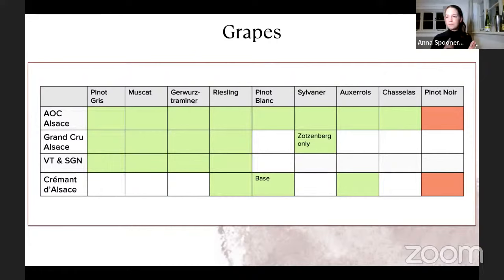So, Vendange Tardive or the Sélection de Grains Nobles can both feature all four of those wines I've mentioned. So Gewurz, Pinot Gris, Riesling or Muscat. And specifically, it's an Alsatian Muscat. It only happens in exceptional years.